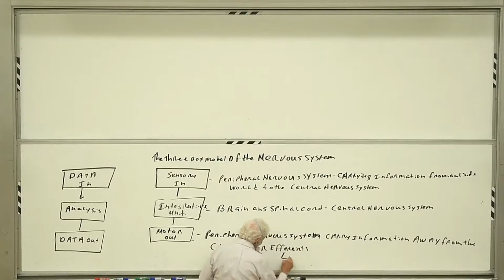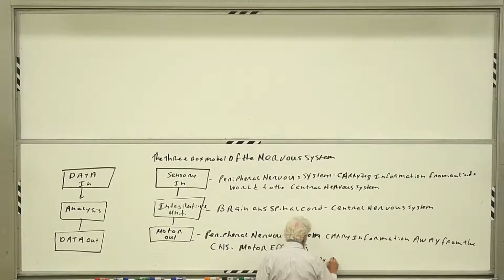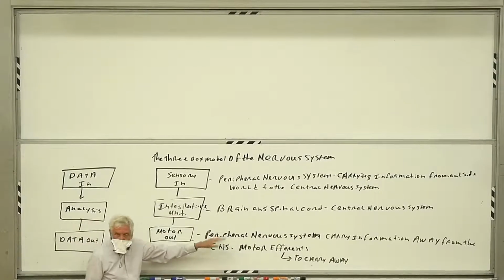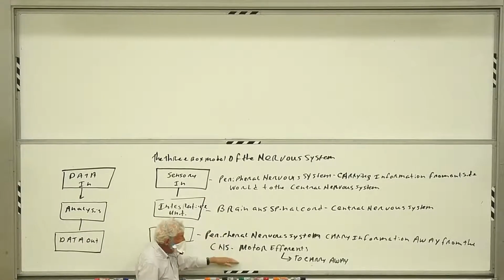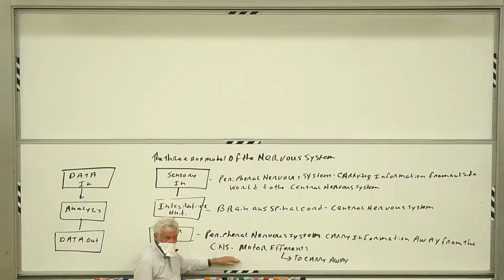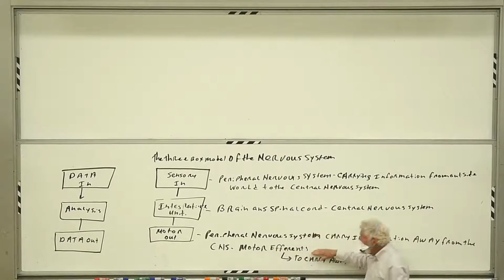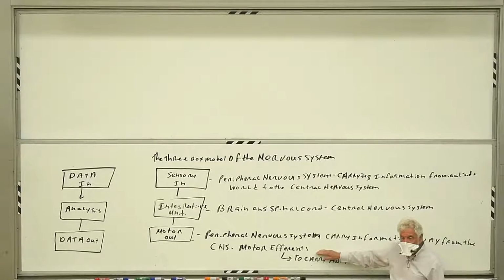The term efferent comes from the Latin. It means to carry away. So there are these two very similar words which mean very different things in neurobiology. An afferent carries things toward. Efferent carries things away. Now, the way I try to keep this straight is efferent has the same word root as to effect, the verb effect, to bring something about. And so the motor efferents are going to bring something about, particularly going to bring about movement.